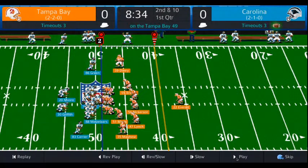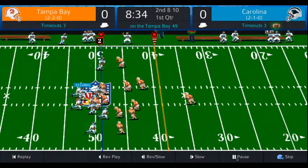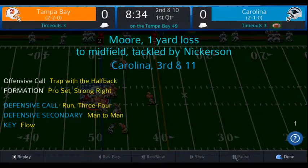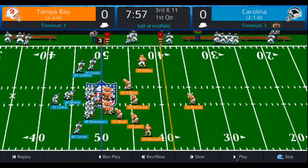2nd and 10, Carolina. Again, split set in the backfield. Collins takes the snap. Hands off to Moore. He is tackled immediately by Hardy Nickerson for a 1-yard loss. And that'll bring up 3rd and 11 for the Panthers as they come out.